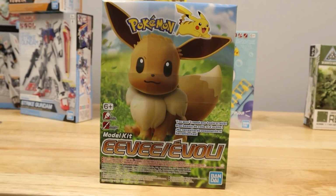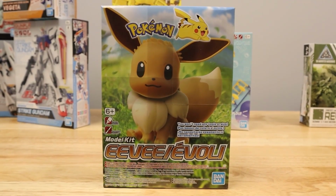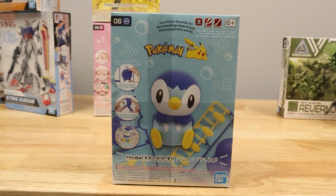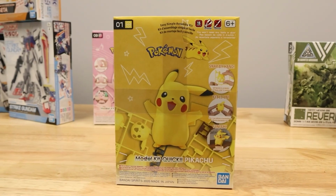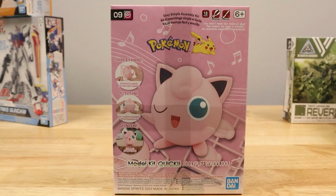Another great recommendation for beginners is the Pokemon Quick line, or any Pokemon kit for that matter. The Pokemon Quick kits are super easy to put together. They technically don't need tools, although I would still recommend tools, like nippers, if you have access to them. They're great for kids. Both my kids love the Pokemon kits that they've built, and I'd highly recommend those as well.